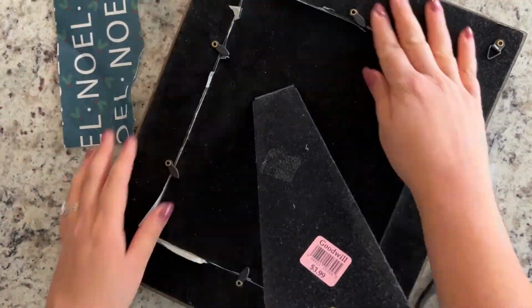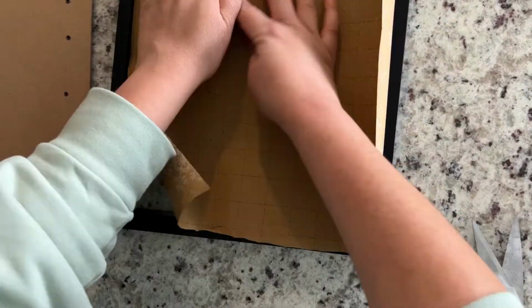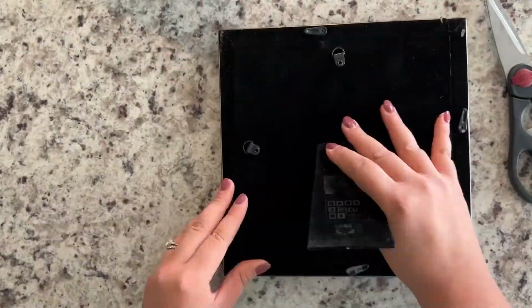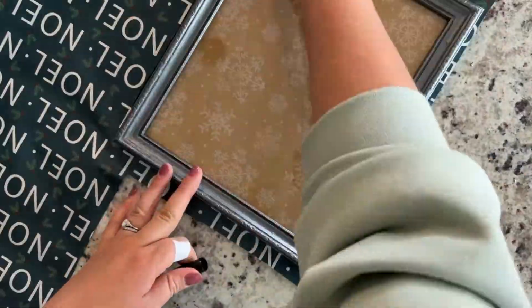Next, what I'm doing is making a collage for the back of my couch. I've been wanting to do this for so long, but now that I'm doing it for Christmas, I thought I'd do it Christmas themed. So I'm taking the wrapping paper that I got, and I'm using it as my photos. And I had only two different wrapping papers, so I'm just doing that for every other one.